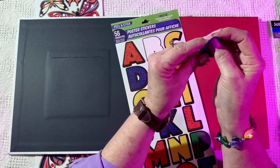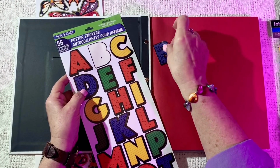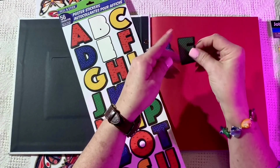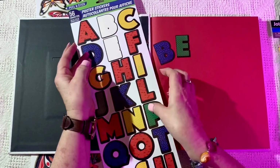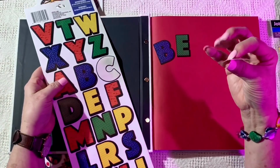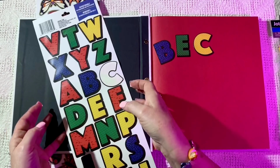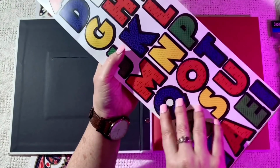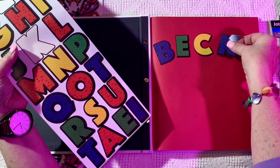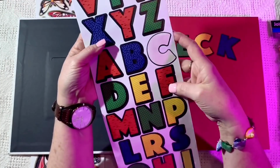First off, I want to go ahead and name this album, sort of. And there's no room for Rebecca on there with these huge letters, so I'm just going to put my nickname. You can tell probably very quickly what my nickname is. Most people know. But some people have different variations on this nickname.